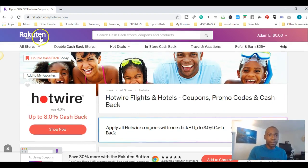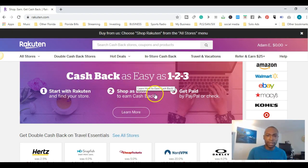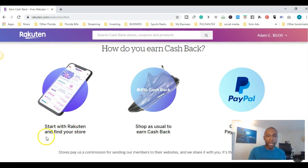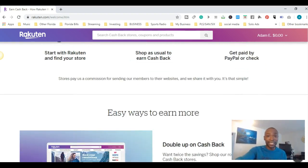That's all you do. Let me go back. There's one more step here. You go ahead and shop like we were talking about, and then you get paid by PayPal or check. So you just set up your PayPal account. If you have a PayPal account, you just put your email in there, and it's very, very easy to do. So here's the breakdown: start with Rakuten and find your store, shop, get paid by PayPal, and you just connect your PayPal account. When you build your account, you just connect that together. It's all you do. It's really, really easy.